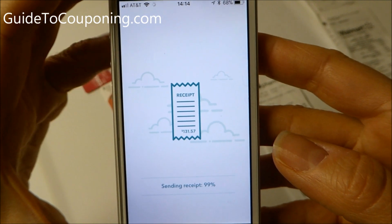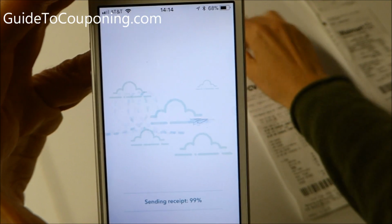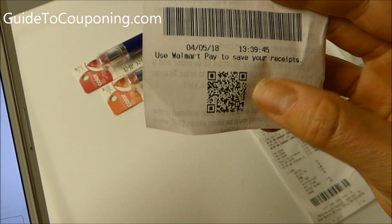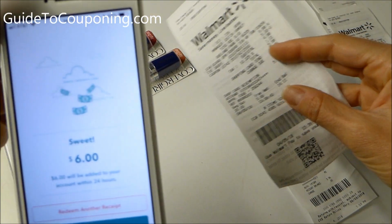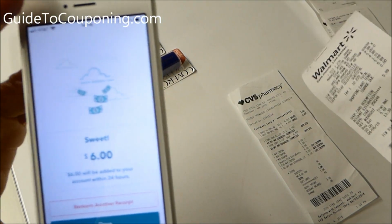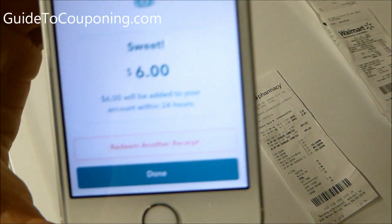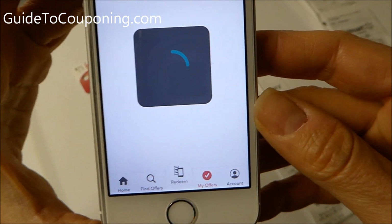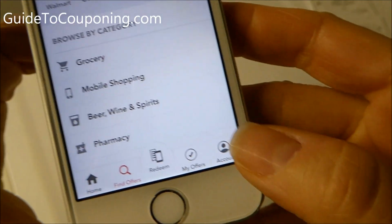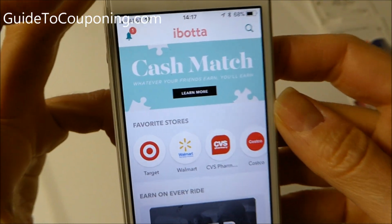Now, the Walmart one, way easier, people. Way easier. All you do, if this little QR code is legible on the receipt, it just goes through that whole process. It's like it took the picture, scanned the barcodes, and all of a sudden it will come up with this. It's a beautiful thing. So I'll show you how it's done. Before we get into the Walmart one, I just wanted to show you really quick.